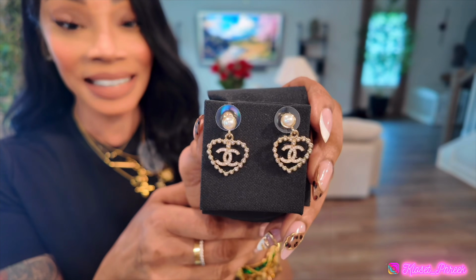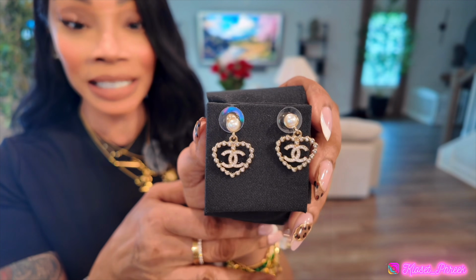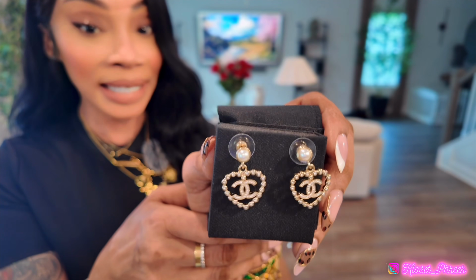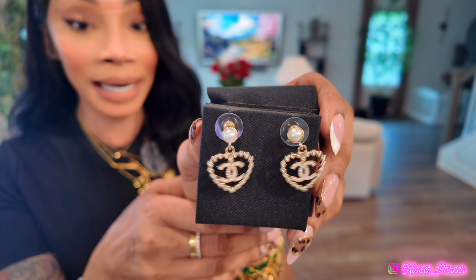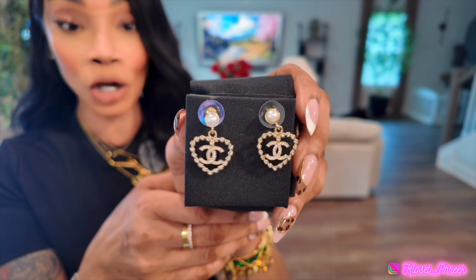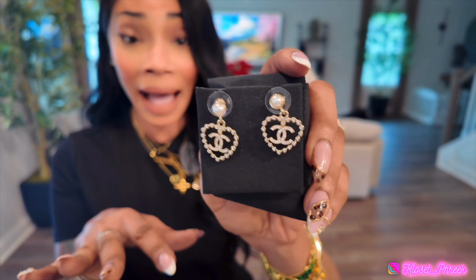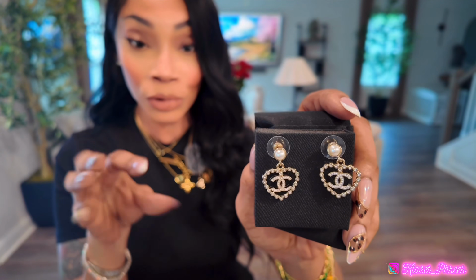When I saw these, and I'm usually not a girl that wears earrings that really dangle long unless it's just a chain earring. But when I saw these, I said, these are so perfect, and I just need these in my collection. And I am so glad I got them in my collection. And I don't know if the camera's coming off and showing you how beautiful the stones are just glistening. The stones are just glistening so beautifully.